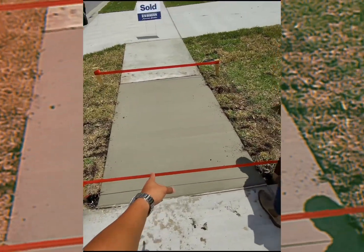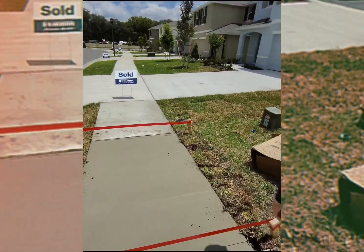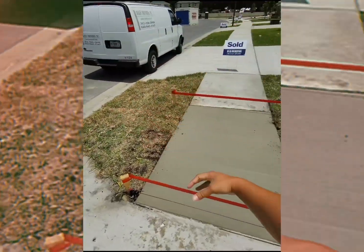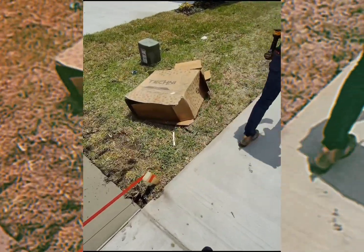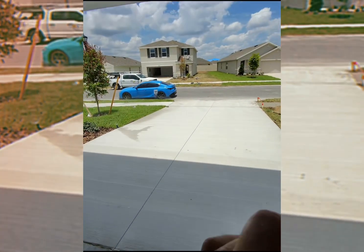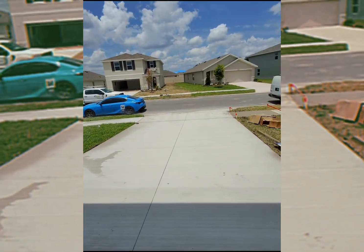Yeah, they just poured this today. I recorded footage of the truck as it maneuvered its way right here. And this is zone 3, and these are the only zones we have with one drip. Yeah. And this is the 3rd.